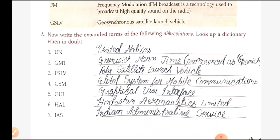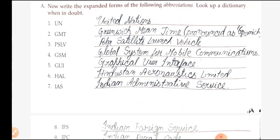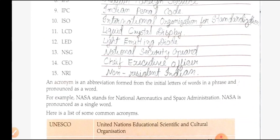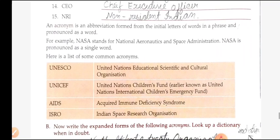PSLV, Polar Satellite Launch Vehicle. GSM, Global System for Mobile Communications. GUI, Graphical User Interface. HAL, Hindustan Aeronautics Limited. IAS, Indian Administrative Service. IFS, Indian Foreign Service. The remaining students can check from the dictionary.